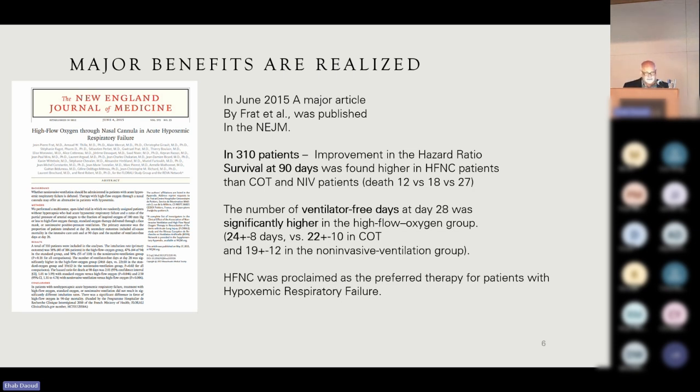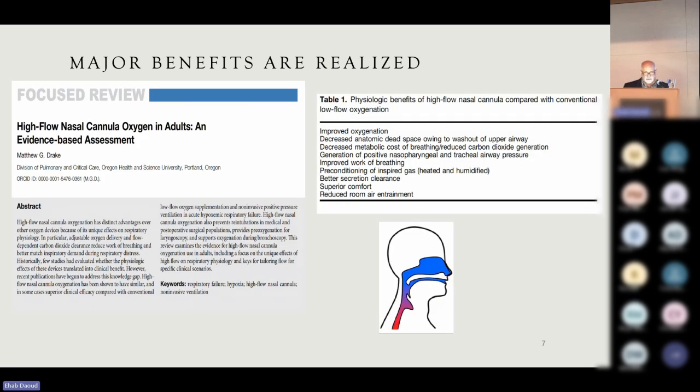And I believe that this study essentially proclaimed high flow nasal cannula as a preferred therapy for patients with hypoxemic respiratory failure. One of my favorite articles, though, is an article by Matthew Drake that goes through a lot of the foundations of how high flow works.